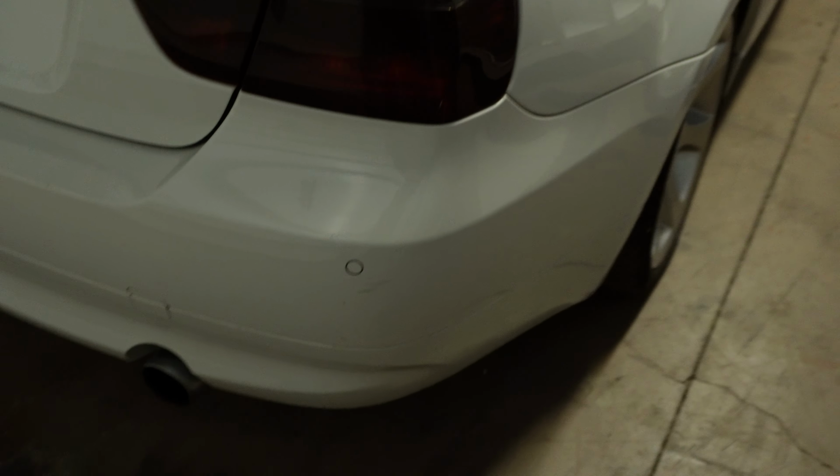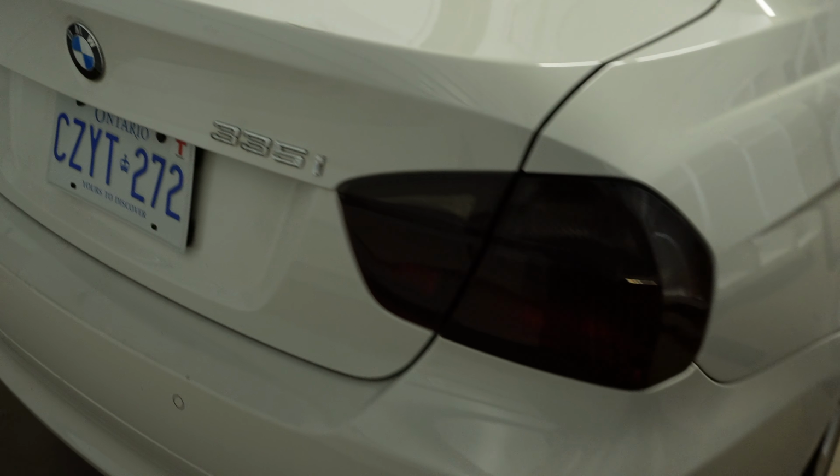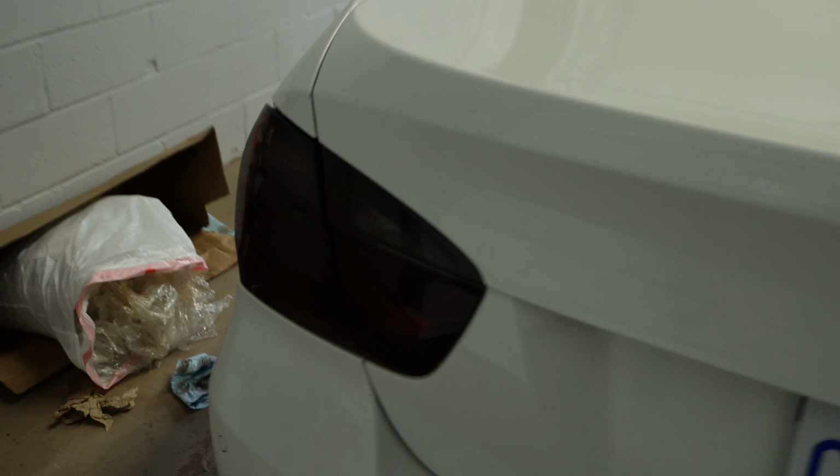And then the rear bumper just has a few scuffs here and there. The rear bumper might be hard to find a replacement for, so we might just get this one painted up, just because it's an easier solution than replacing.